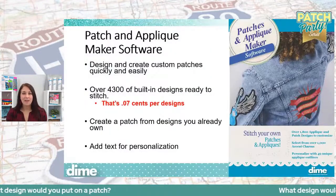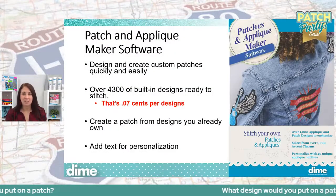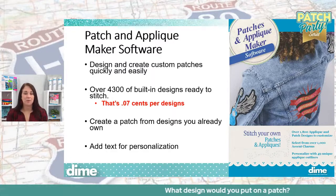So now here at Dime, we create our patches in our Patch and Applique Maker software program.